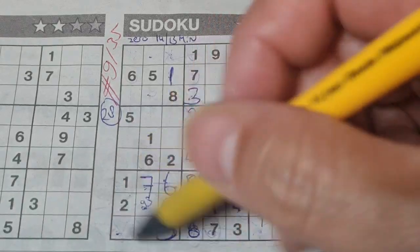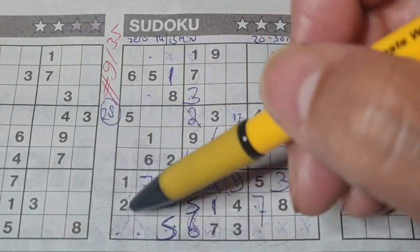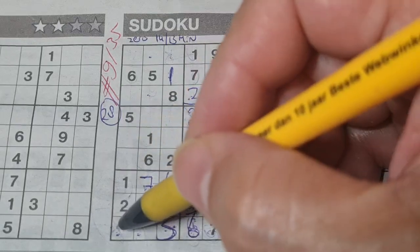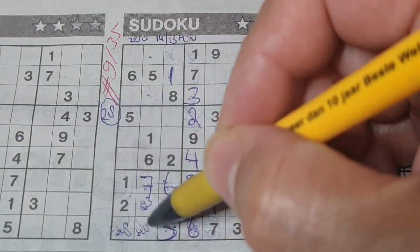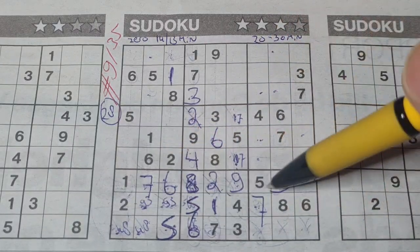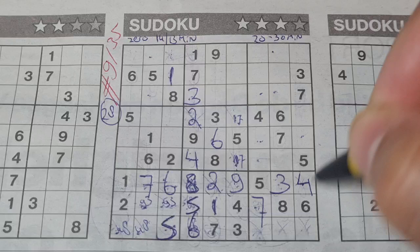Two numbers left now in this big square. For numbers 1, 2, 3, 4 is missing. 5, 6, 7, 8 is missing. 4 and 8, 4 and 8. Let me mark those 2 boxes. One box left now in this row. For numbers 1, 2, 3, 4 is missing.